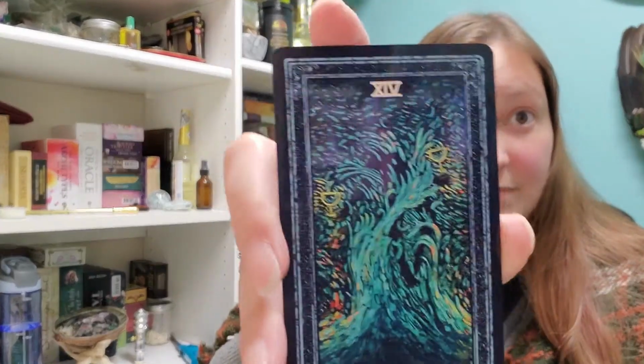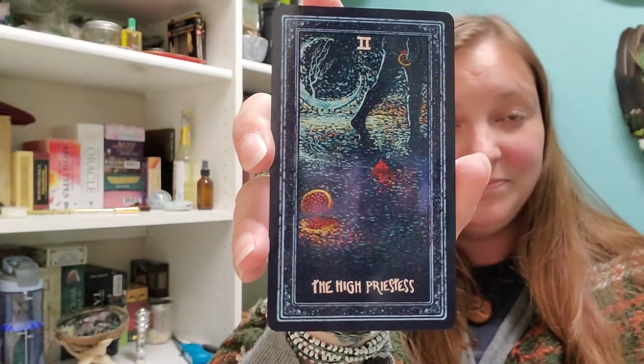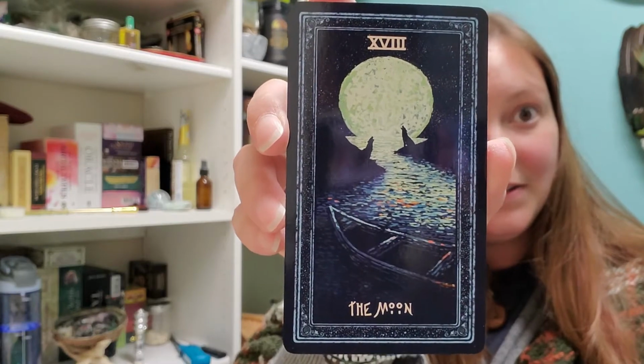Everything is always moving. Temperance, that's a very pretty one too. Woo! The High Priestess, this is a very pretty, very pretty artwork. And it does show that she is in control and that she knows her magic. And this is one of my favorite pieces of artwork on here too, is the Moon. And that is actually pretty similar to what you're going to find in other tarot decks. So very pretty. Now, the fun part of this is the storytelling.